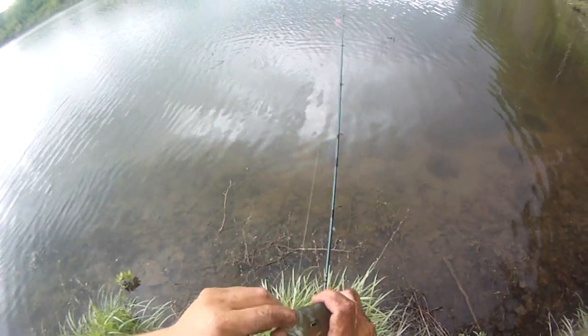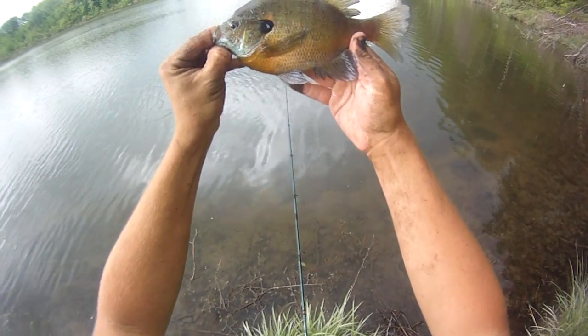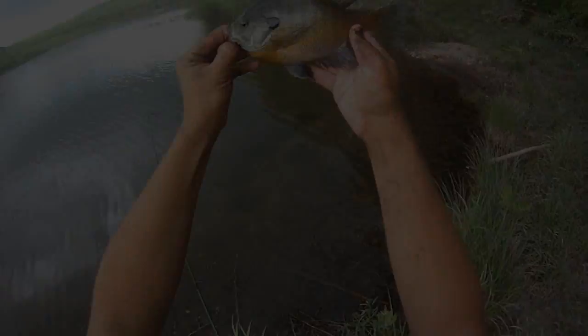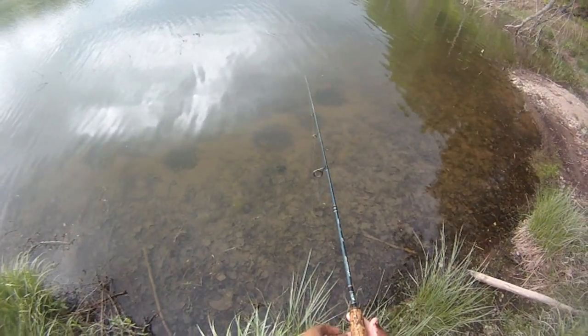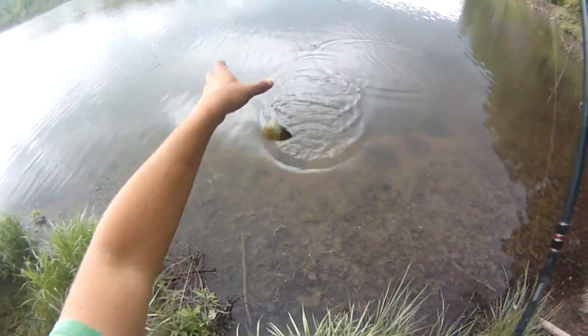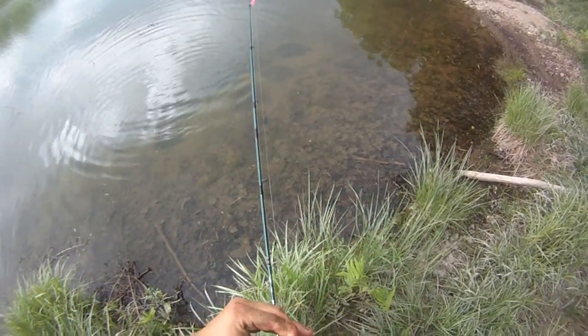I want to hit that spot where I already made them all shy with the leeches. See if they'll hit that instead of the worms, because they stopped hitting worms over there. I don't know what it is, but I love fishing with leeches. Oh man, they're just crushing them. These leeches are so wiggly. They just can't help themselves.